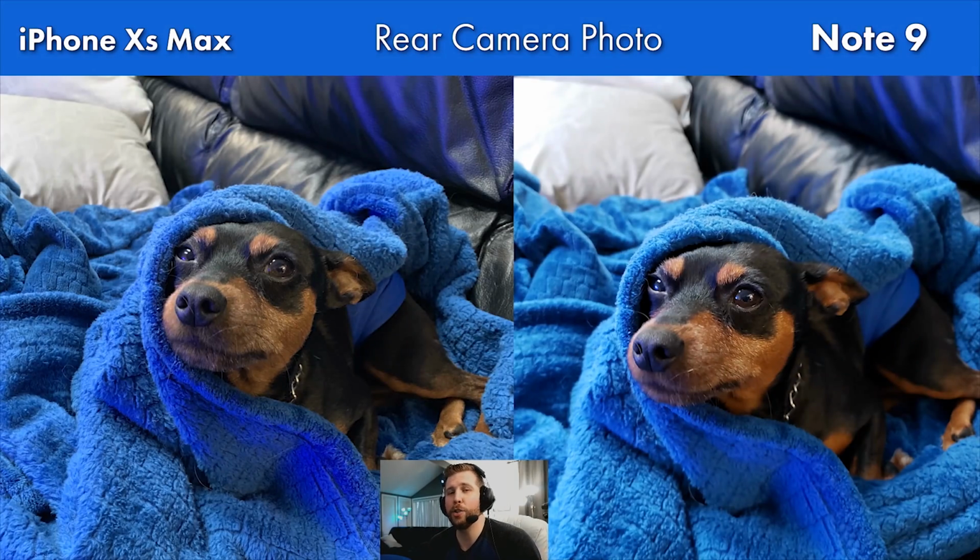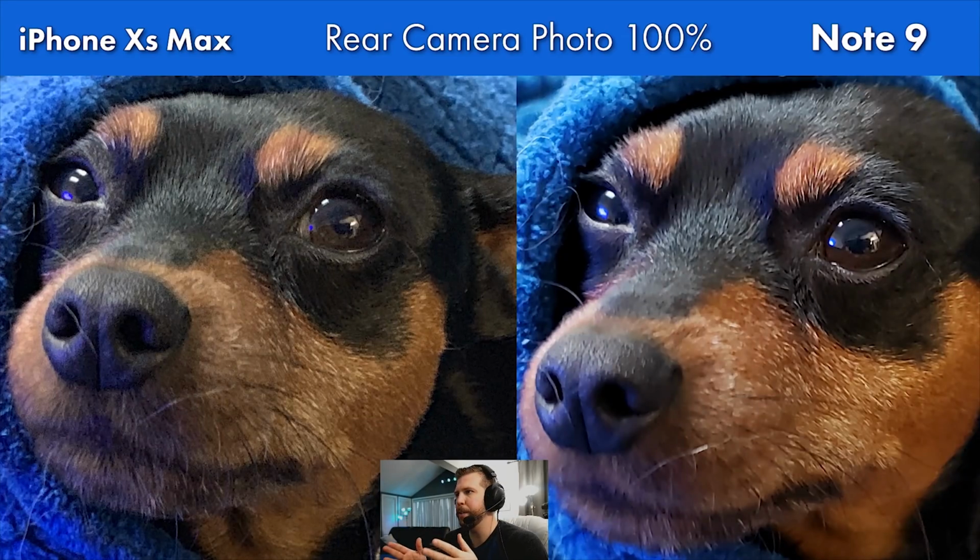Now with this adorable photo of Louis, we have once again the Note 9 upping the exposure a little bit more, and we're getting really close to losing some details here and there around the image, while the iPhone XS Max maintains a more even exposure, not losing any of the detail pretty much anywhere in this image, and that's fantastic. Now as far as the actual image goes, I think the Note 9 is a tad sharper, but the Note 9's image is also very overprocessed.